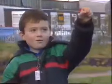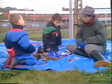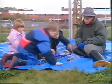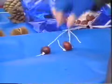How do you play the game of conkers? I hold the conker up like that. And you sit back, and then you try and hit it. If you don't hit it, it's my go. And you keep going until somebody's conker breaks? Yeah. Right, you want to choose your conkers? This one's mine. Okay, and I'll have that one.